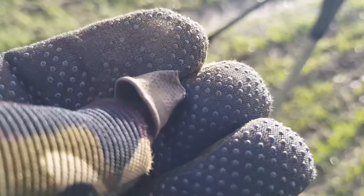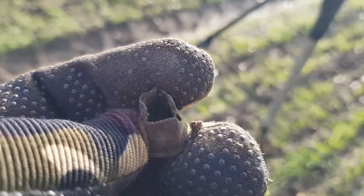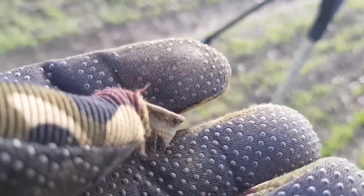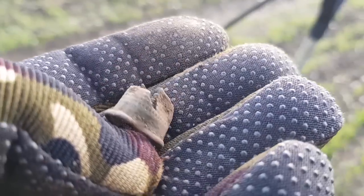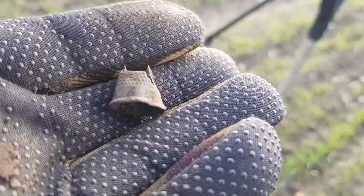Here we go, folks. Our next target is what's left of a thimble. As you can see, this one's quite damaged. I had a thimble for a while. That's the next target, the thimble. Right, we'll carry on.